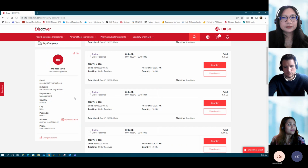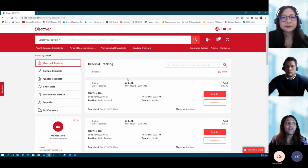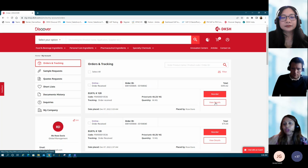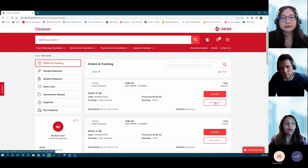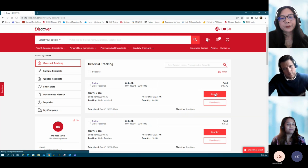and the address. So the first section or the tab is the orders and tracking tab, where any orders that the users have placed in the past, they can see in this section. And as you can see, two buttons here, view details and reorder. The view details is again the more information about the order that you've placed in the past, but the reorder button here will enable you to reorder from any of your past orders. So I'm going to click and show you what happens from here.